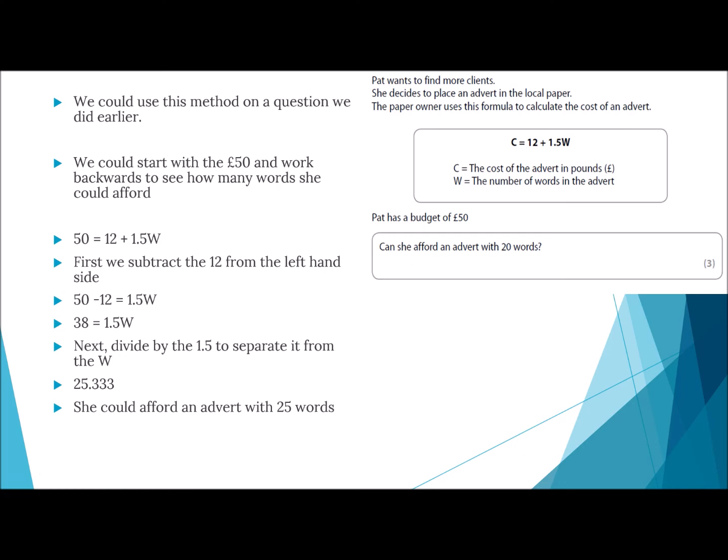I'm going to work with the 50. The 50 is the C part of the formula. So instead of the C, I'm going to put 50. And 50 equals 12 plus 1.5 times W. What we need in this case is to see what the words would be. So we need the W part on its own, which means we need to move all the other numbers to the left-hand side of our formula.